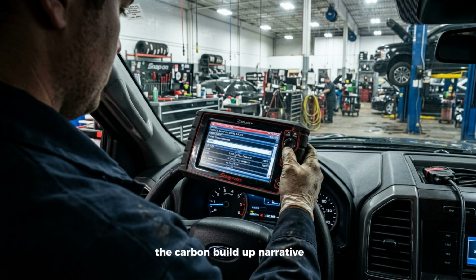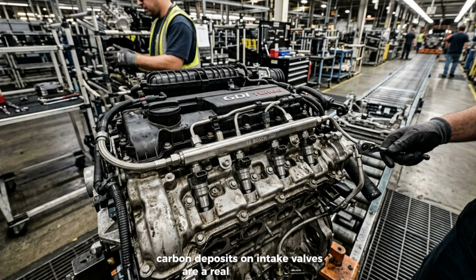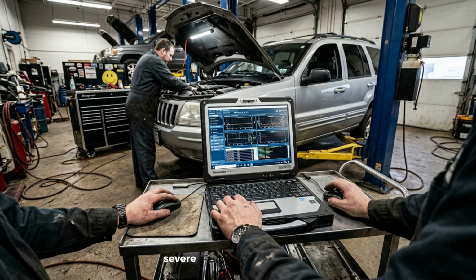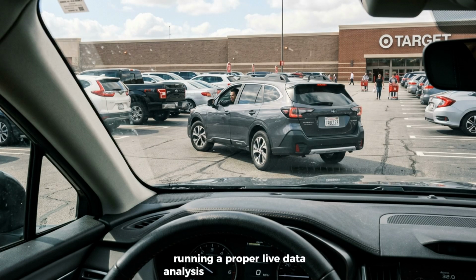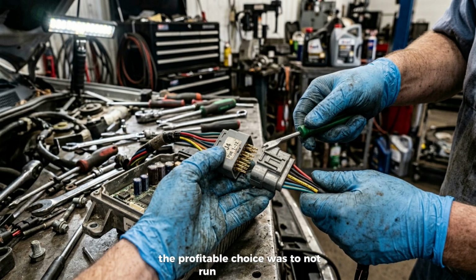The carbon buildup narrative was not entirely fabricated from nothing. Carbon deposits on intake valves are a real phenomenon, particularly in direct injection engines. But the symptoms of actual physically significant carbon buildup, severe enough to cause rough idle and fuel economy loss, look dramatically different on a diagnostic scanner than corrupted adaptive memory does. Any technician running a proper live data analysis can tell the difference in under 3 minutes. The profitable choice was to not run that analysis.